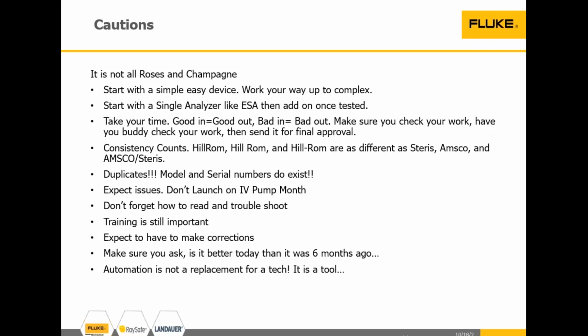Expect issues. Expect for there to be issues when you first launch out. Expect for there to be resistance. Don't do this on IV pump month. Don't launch out when you have 1,800 devices due today. If it's the 15th of the month and you have to be done on the 30th of the month, it's not the day to launch the software. Find a day that you can ease into this so that you bring your stress level down and you can bring their excitement up and they'll want to work with you instead of fight against you.